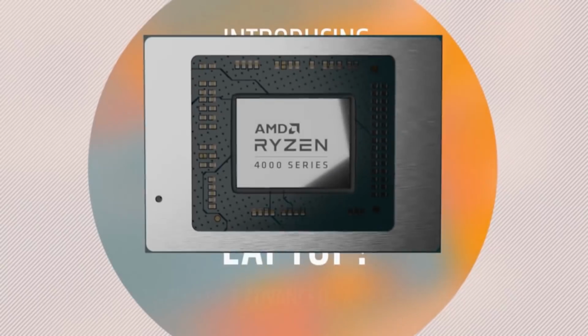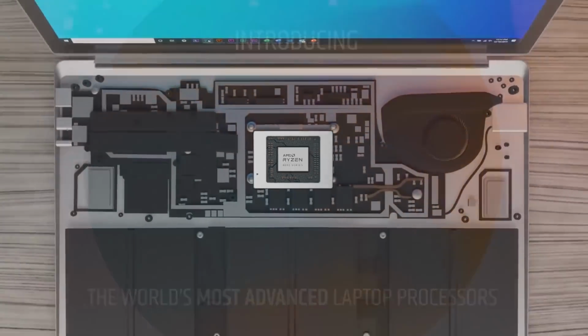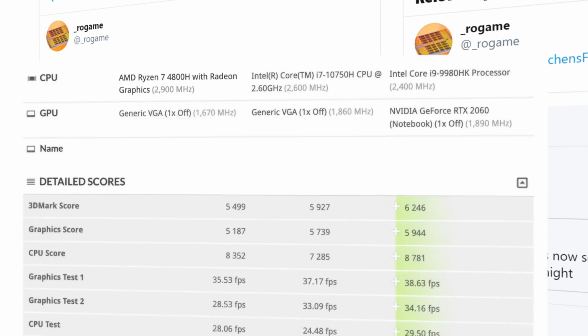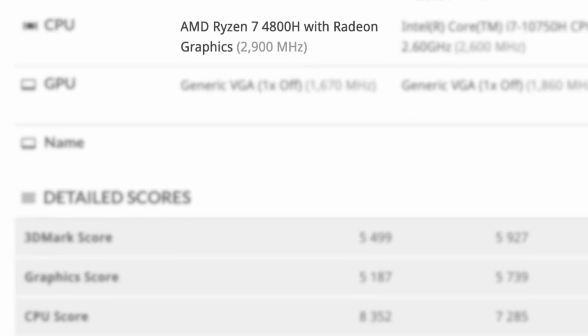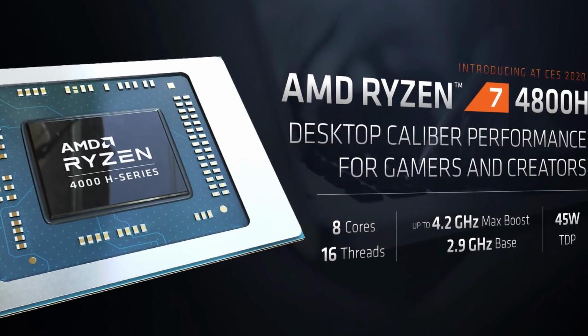It's news time, and first up for today, we have a new benchmark on AMD's Ryzen 4000 APUs. Originally found and shared by Tom Apisak and later RO Game, who found a screenshot of the benchmark, you can see it's of a 3D Mark TimeSpy score with AMD's new Ryzen 7 4800H APU. So this is the high performance APU that's more made for gaming.